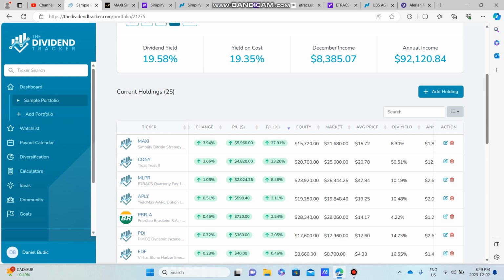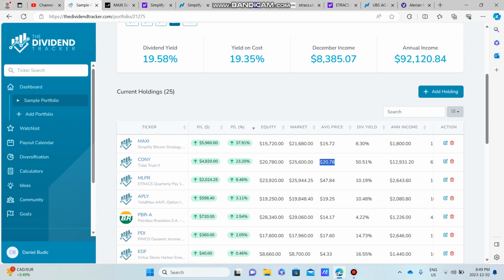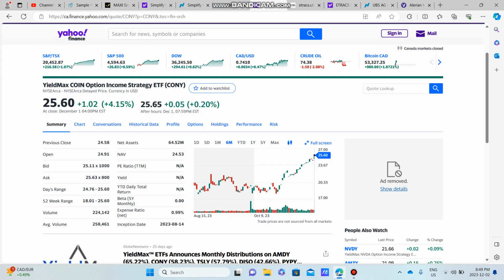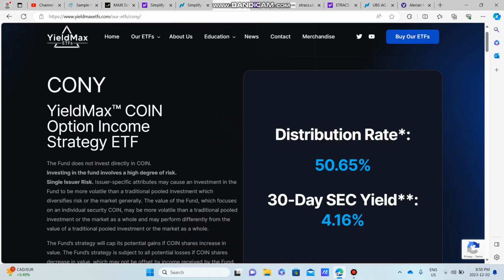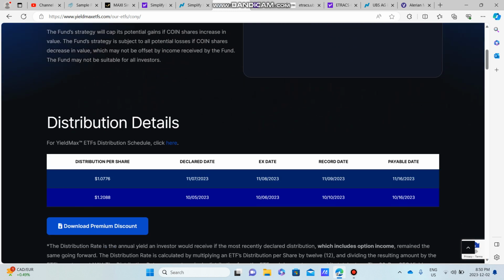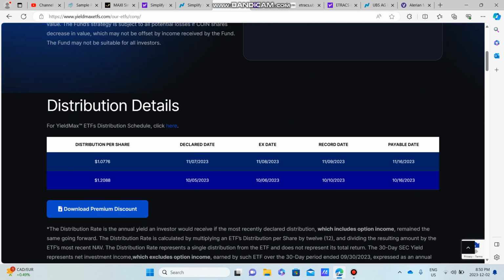If you were to have bought it at 19, we could see my average share price was at roughly $20.78. So definitely could be a lot better return on CONY. Comment down below if you guys did buy CONY and what your returns are actually for the stock. And you can see here, obviously the dividends that they display on Yieldmax have been coming in pretty high. It's only announced 2 dividends so far, $1.20 and $1 and roughly 8 cents. So that is our second stock.